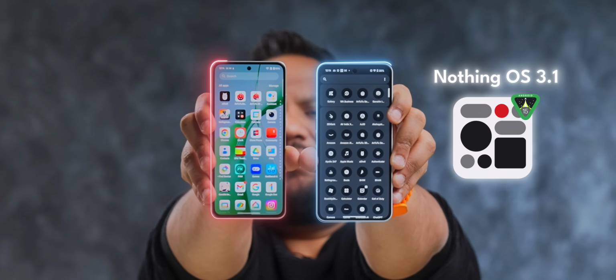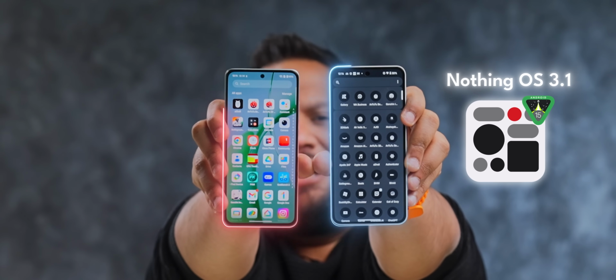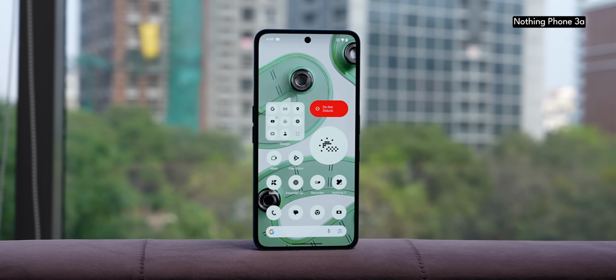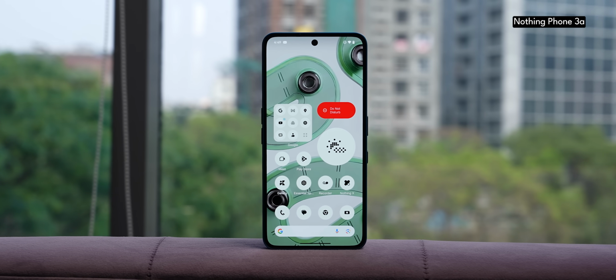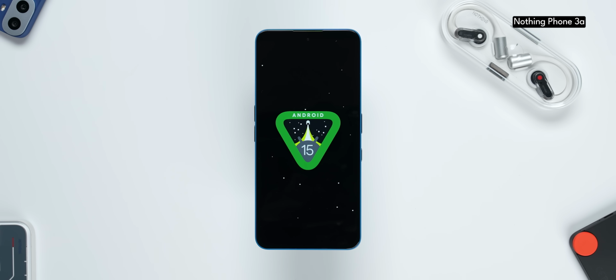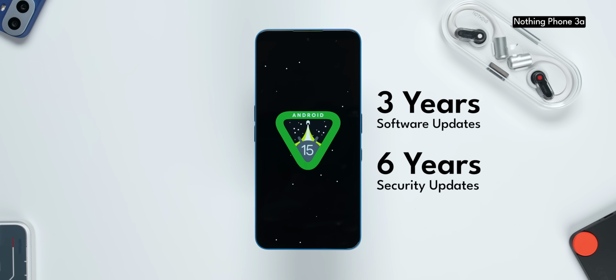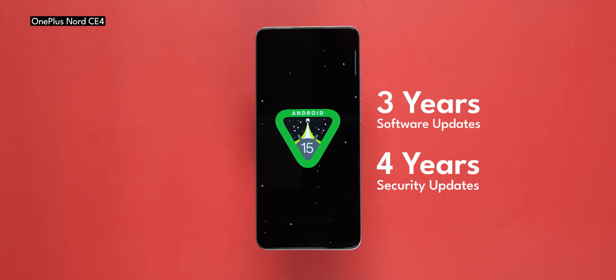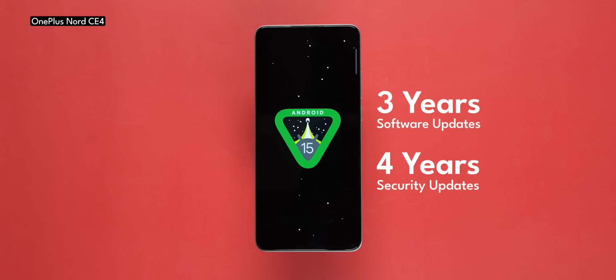Now, talking about the software experience, what you get is Nothing OS 3.1 based on Android 15, whereas you get Oxygen OS 15 based on Android 15 on the Nord CE4. Now, the one advantage with the Phone 3a is that since it's a new phone, you also will get updates up to 16, 17 and 18, because 3 years of software updates, and Nothing is also promising 6 years of security updates, which is also pretty good. Now, with OnePlus, however, you've already gotten the Android 15 update and you still have just one more update left. So keep that in mind.